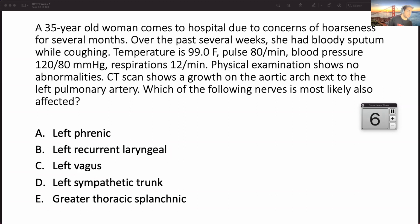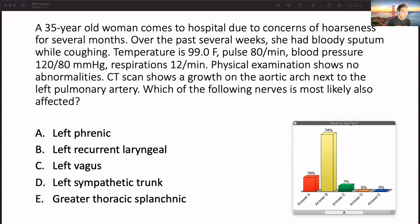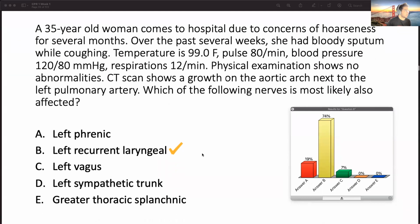Okay, let's see how you guys did. Now, this one, I fully expect you guys to be a little thrown off by. So I'm happy that you guys remember your anatomy very well. That was the next one that I was gonna throw you guys off.